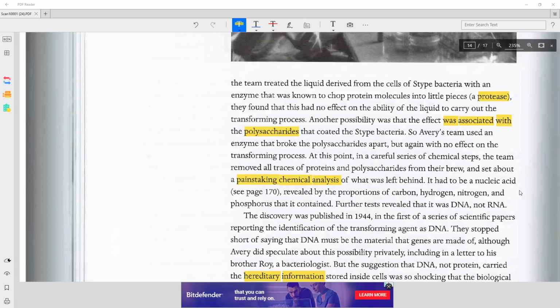Another possibility was that the effect was associated with the polysaccharides that coated the S-type bacteria. So, Avery's team used an enzyme that broke the polysaccharides apart, but again with no effect on the transforming process. At this point, in a careful series of chemical steps, the team removed all traces of proteins and polysaccharides from their brew and set about a painstaking chemical analysis of what was left behind. It had to be nucleic acid, revealed by the proportions of carbon, hydrogen, nitrogen, and phosphorus that it contained. Further tests revealed that it was DNA, not RNA.